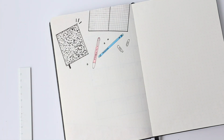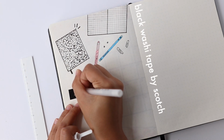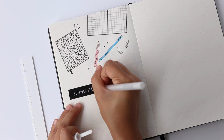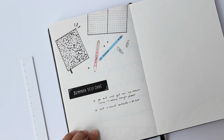And what I'm sure is coming as a surprise to none of you, I also inserted some black washi tape. I feel like anyone who's watched a few of my past Plan With Me's knows that the obsession with black washi tape has been at another level lately, but I'm not planning on stopping anytime soon. I have accepted this addiction.